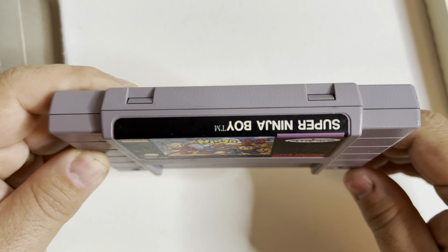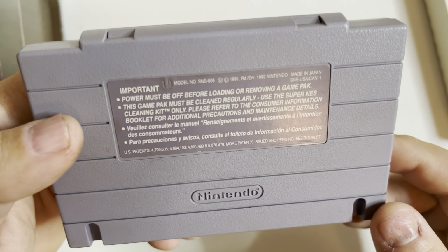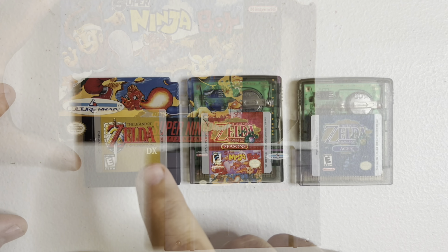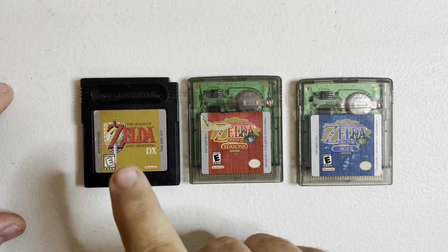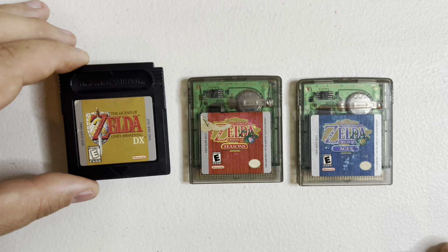Also on these games, tell me what you think they're worth. I have a rough idea of what they're worth. I just want to see if there's any collectors watching and what they think that these games are worth, or if you have any comment on these games.